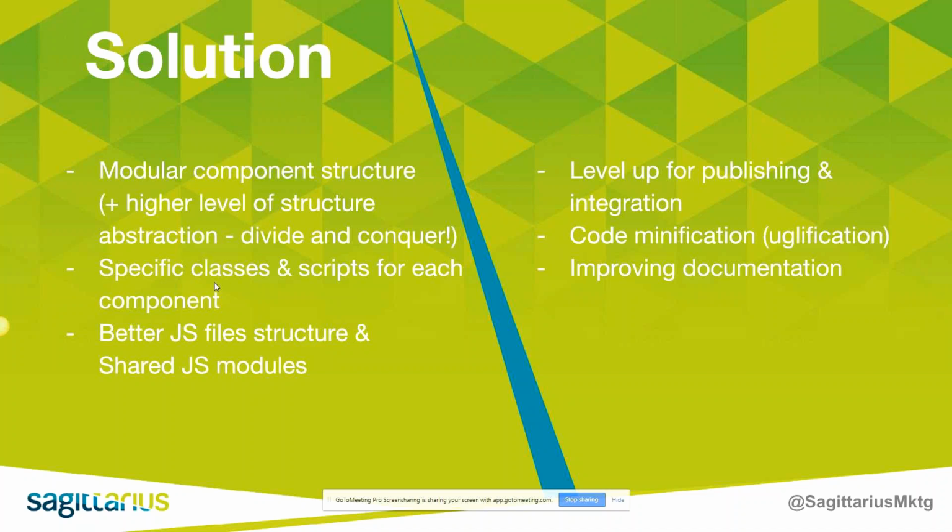We also assign a specific class with a component number to each component. I mean a CSS class. So one can use this class to specify styles and scripts and a lot of stuff with just one number. We also have a better file structure and introduced some shared JS modules, which I will show you later. We also improved publishing integration, introduced code minification and amplification, and improved documentation, which I believe is also a very important step forward for creating a project of a bigger scale.